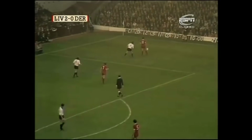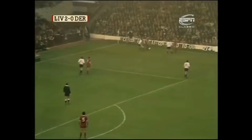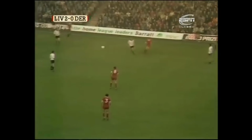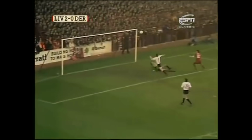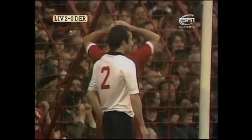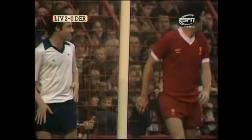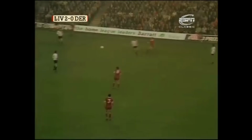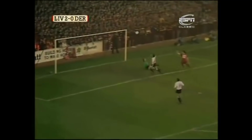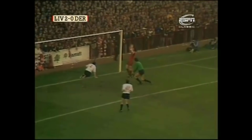Souness. Daly, the Derby player, number 4. Highway. Johnson. Hooked out by Langham. Johnson so close. Good work there by Langham. Good work also by Highway, angling in the cross. Johnson got a foot to it, half smothered by the goalkeeper, and just hooked away at the last inch by Langham.